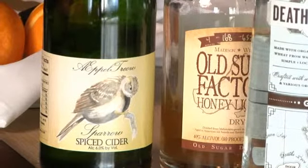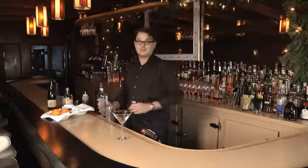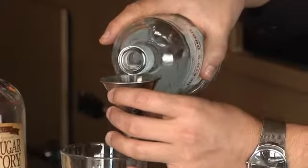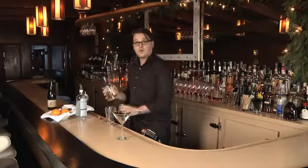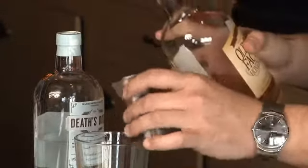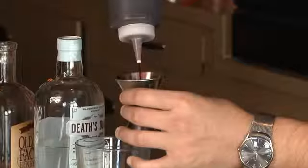Today we'll be making the James Madison. It's a cocktail inspired by my hometown, my adopted hometown Madison. It's equal parts all local ingredients. First we have about an ounce and a quarter of Death's Door gin, about an ounce and a quarter of Old Sugar Factory honey liqueur, made on Madison's fabulous Near East Side, and about an ounce and a quarter of a cherry gastrique.